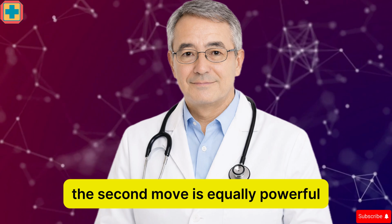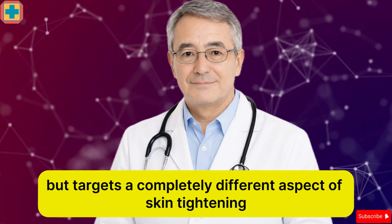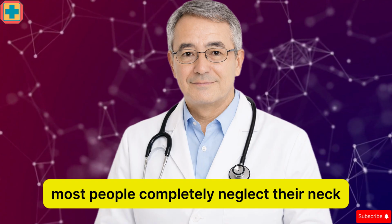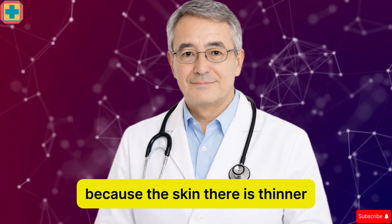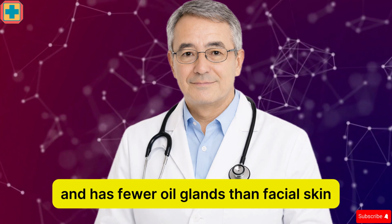The second move is equally powerful, but targets a completely different aspect of skin tightening. And I call this the neck sculptor pulse. Most people completely neglect their neck when they think about anti-aging, but the neck is often the first place where age really shows because the skin there is thinner and has fewer oil glands than facial skin.